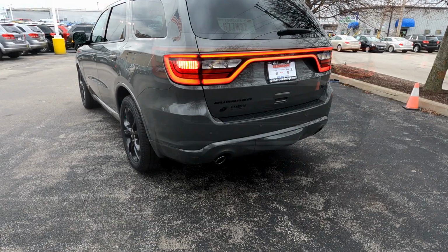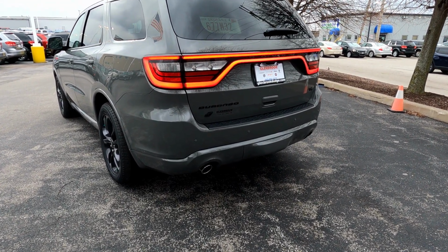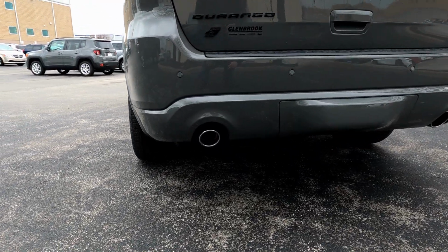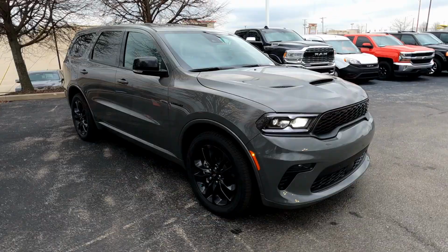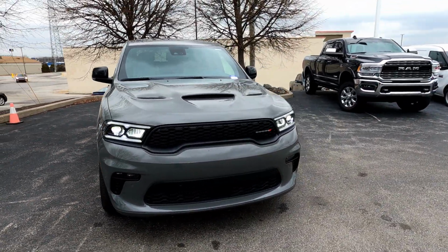Give you a little start. Not too loud, but nice. Pretty much except for the front clip, the styling hasn't changed from the 20 to the 21.